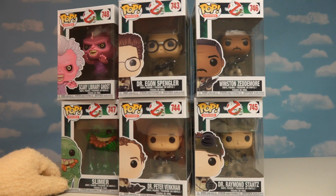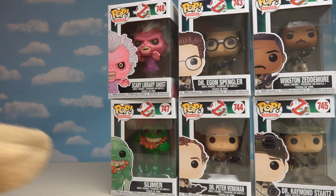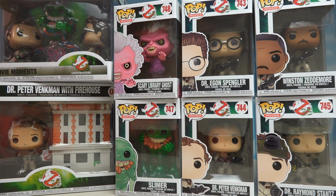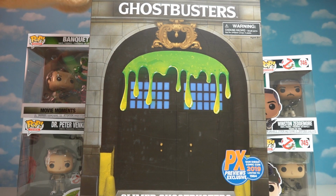Alright kids, if you love Ghostbusters, today's episode is for you because we've got all kinds of things Ghostbusters, including all kinds of new pop figures, deluxe pop figures, and exclusive Buster figures. But we'll check that out at the very end because these pop figures look great. And just check this one out.